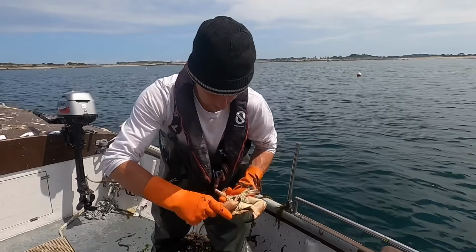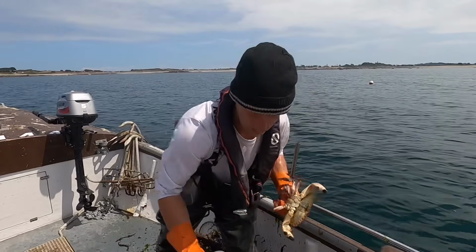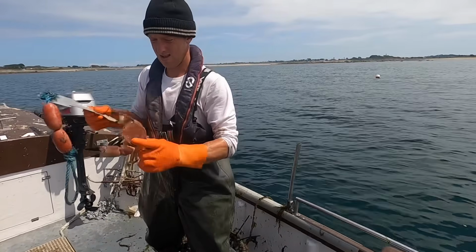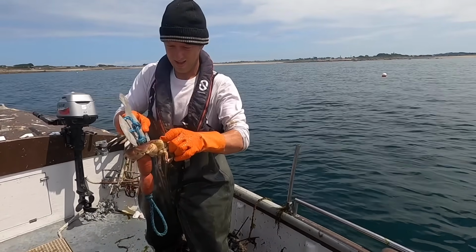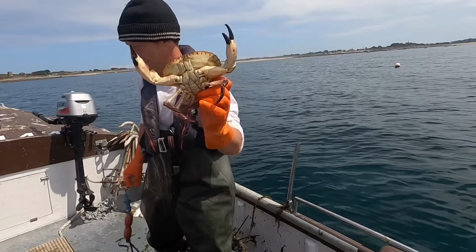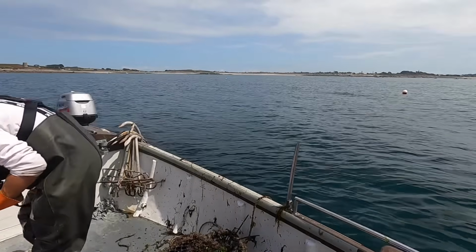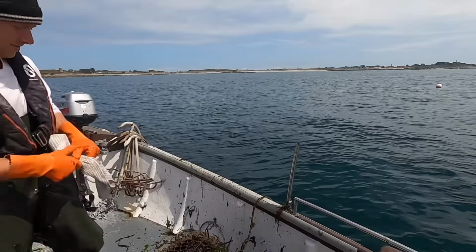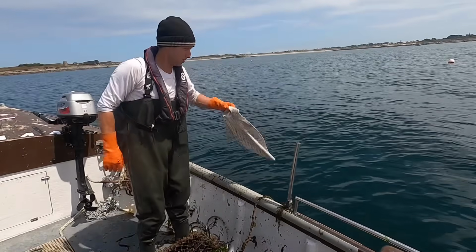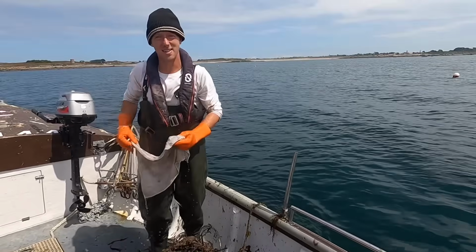We're just checking for size. Get off my glove, you little toe rag. Ow. Right. Yep, that's a keeper. Another keeper brown crab. Not a monster like the other, but it's a keeper. We're on an absolute roll, baby. Just gonna put this over the lobsters. Nice wet rag, keep them nice and active.